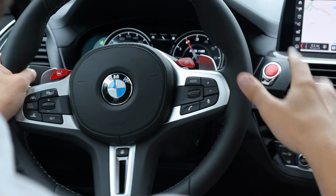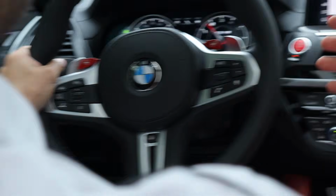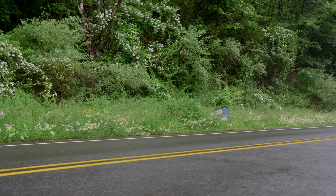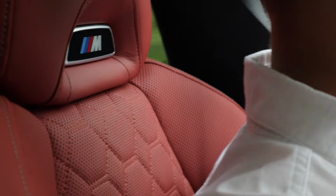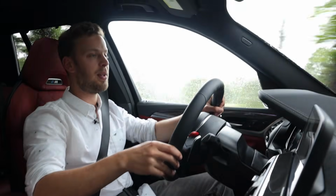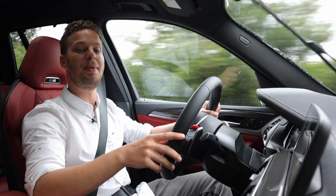Cars like the X3M Competition are great because you get the performance of the M stuff, but you also get all the goodies that come with a premium SUV. So we've got blind spot assist and adaptive cruise control, and I've got lane keep assist here that's working really well. I got heated seats, ventilated seats, and all the other good stuff. But yes, the ride in both the Competition models, even in comfort, is busy.